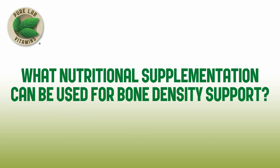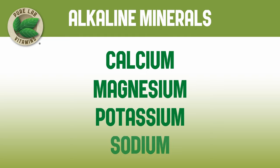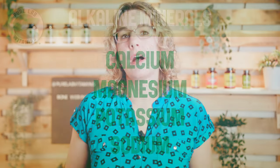Let's look at some of the most important nutritional supplements for bone density support. The first one I want to include on my checklist is our AlkaPure pH. I spoke earlier about pH and how diet plays a role in managing our bone mineral stores. I mentioned that a high intake of processed foods creates excess acid and must be buffered by alkaline minerals. These minerals include calcium, magnesium, potassium, and sodium, and must come from the diet. Otherwise, they are withdrawn from the bones, gradually reducing their mineral density and strength.